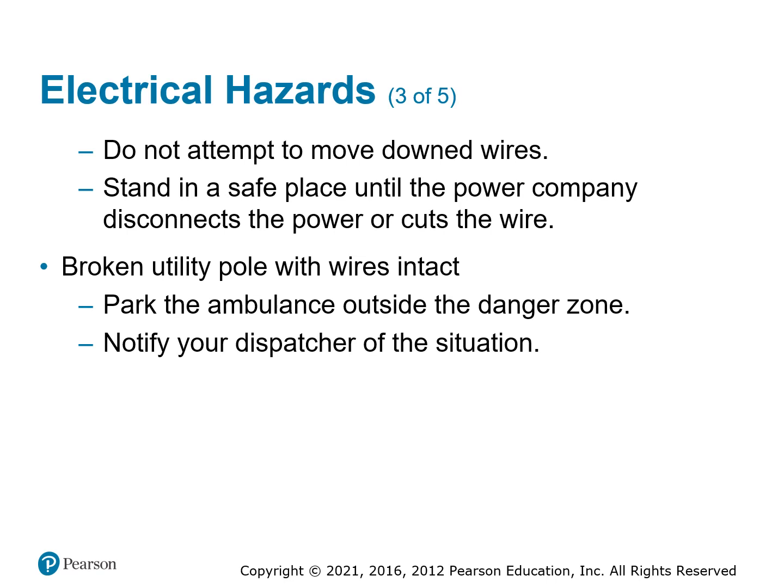And just quickly continuing with the same concept, don't attempt to move these down wires. You don't know if they're live or not. Don't risk it. Stand in a safe place until the power company gets there, disconnects the power, cuts the wire. Hopefully that safe place is close enough that you can at least communicate to the people inside the vehicle if there are people in there that are able to communicate.